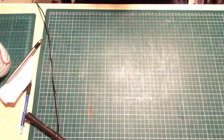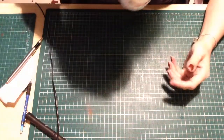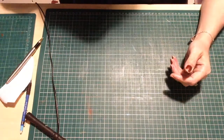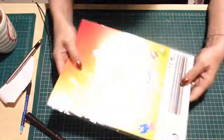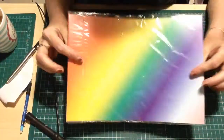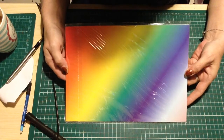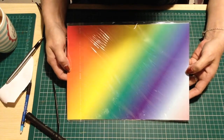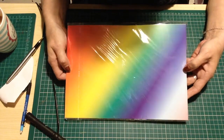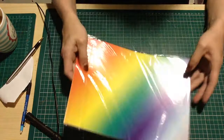This is a very short haul, and I went to the pound shop. Excuse me while I have a sip of my tea. And I found in the pound shop some rainbow craft card. Look at that. I have no idea what I'm going to make with that, but whatever it is, it'll be absolutely beautiful. I'm thinking unicorns and all sorts of things out of that.